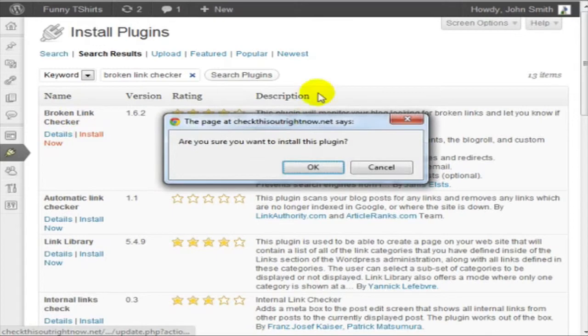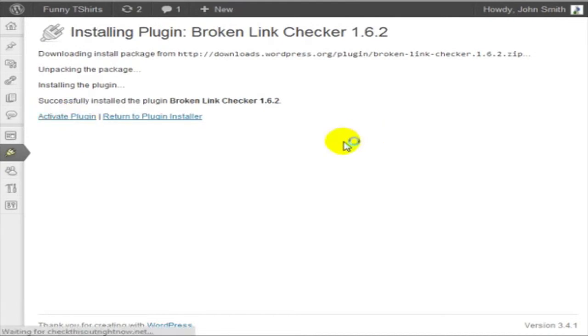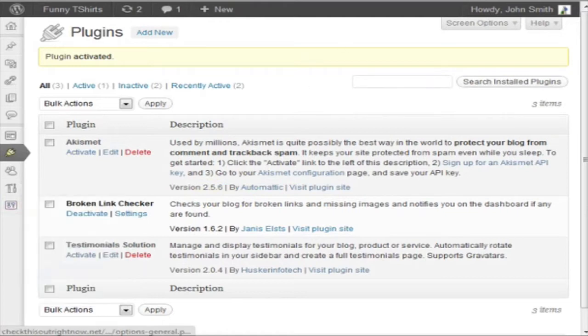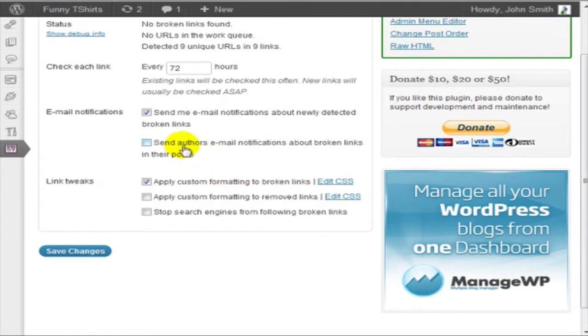So if you install the broken link checker, we'll click OK, we'll enter the FTP username and password. We'll click on Proceed, click on Activate, and the configuration settings are located under the Settings tab if you click on Link Checker. You'll be able to customize the options here. It says you can check each link every 72 hours and you get notified by email. Or if you check this box, you can also send specific authors email notifications about broken links in their posts.